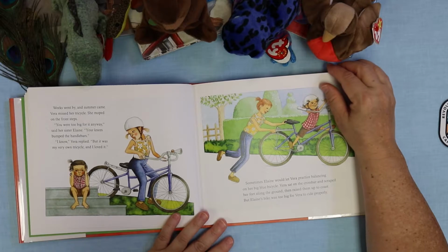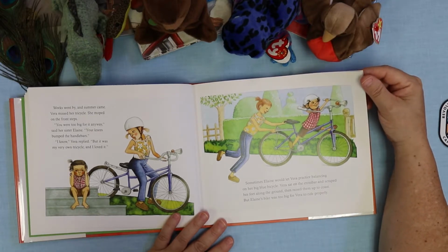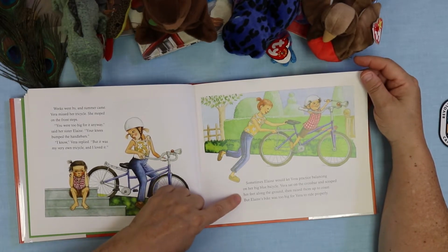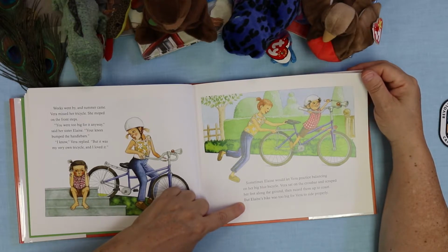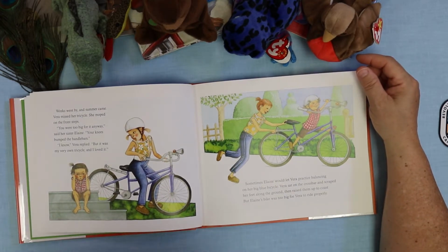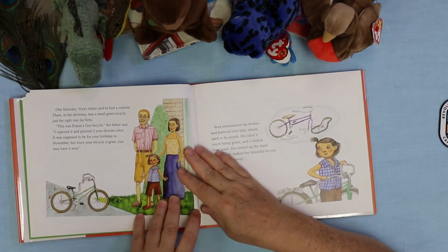Sometimes Elaine would let Vera practice balancing on her big blue bicycle. Vera sat on the crossbar and scraped her feet along the ground, then raised them up to coast. But Elaine's bike was too big for Vera to ride properly. Yeah, she couldn't sit on the seat, and her feet wouldn't reach the pedals, so that's probably not her size.